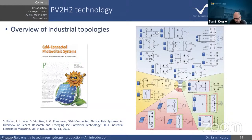You can see this table for further reading in this paper over here. In this paper, you will also find most of the topologies that are currently found commercially for the string inverters, the multi-string, the central, and the microinverters.